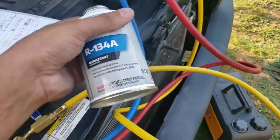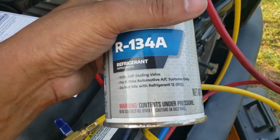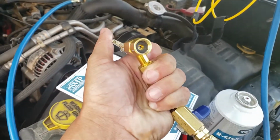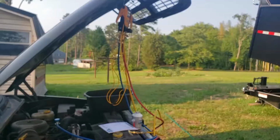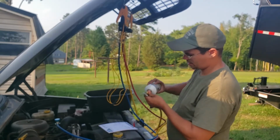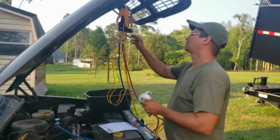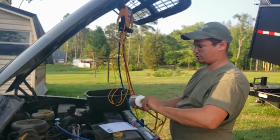We're going to be using these refrigerant cans with the self-sealing valve, so that you can take the tops off of these, and it requires a special fitting that just pushes down. It'll push down that red piece in there and allow the refrigerant to come out. So what we're gonna do, make sure that core is all the way down. Put the can on. Should really have gloves and eye protection on. But we're gonna make sure the high side and the low side is closed, and then we're just gonna push this down.